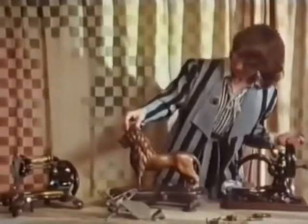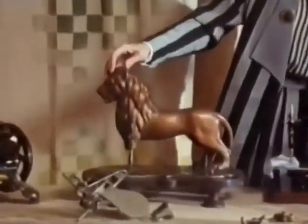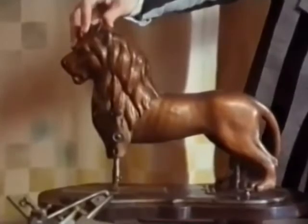The lion, the beast. It was made by a Glasgow company called Kimball & Morton about 1863-ish. As a sewing machine, it's quite ordinary. It's just a shuttle mechanism. It's just unusual because of its shape.